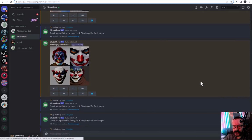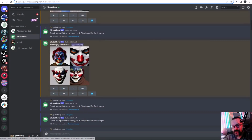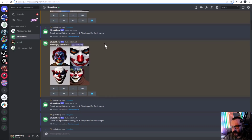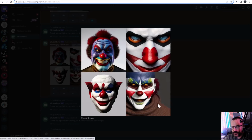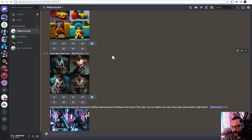So right here, most ugly clown. I did not specify photorealistic or anything. By the rendering, I see it leans more towards photorealistic render, similar to actually Dall-e. And on MidJourney, it applies a little bit better weight. In some cases with ugly, I think MidJourney definitely wins here, because even though BlueWillow has some kind of ugly clowns, this is definitely more artistic, with a more interesting color set, and that is ugly clown. You know, you don't want to see that one, but it does a very good job.